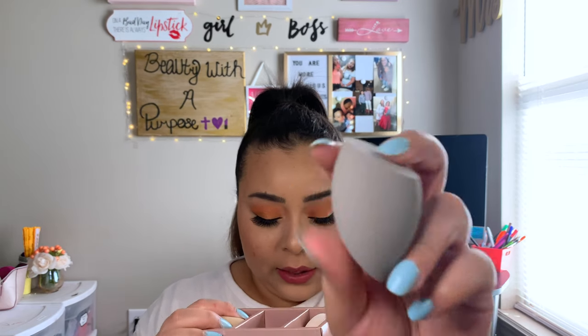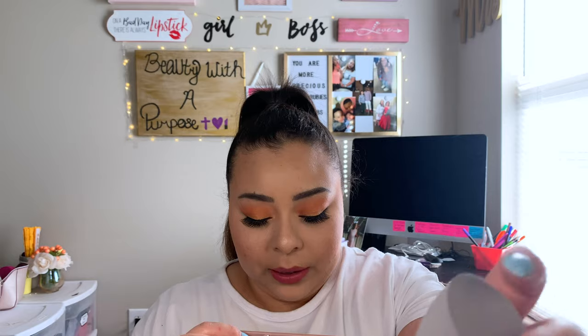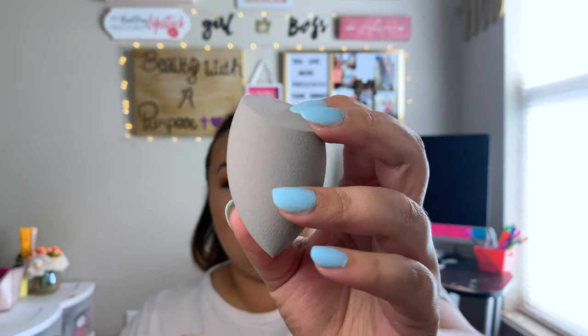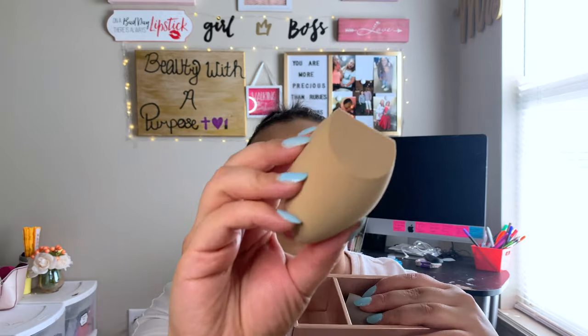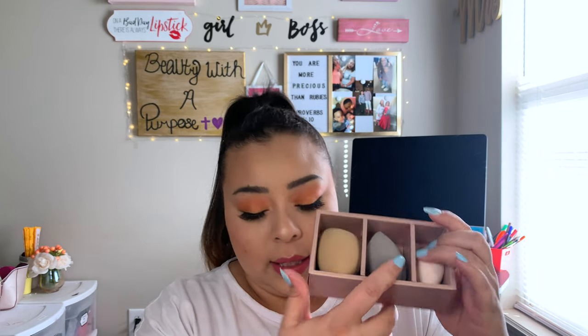And then this gray one is their powder blender. So I think that this one would be really good for powder. Obviously, it's called their powder blender. I didn't really look up to see if you should use it wet or dry. I will look it up again for you guys and let you know on the screen. And then this one is their precision blender. And I did double check online to see which sponge was which. And this one is the precision, powder, and detail.